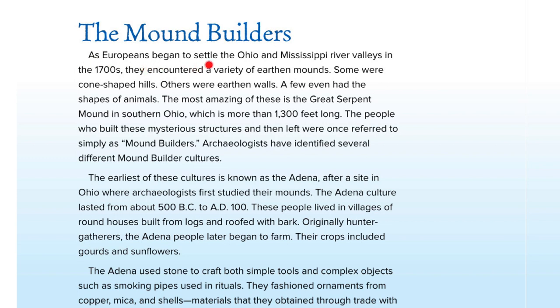As Europeans began to settle the Ohio and Mississippi River valleys in the 1700s, they encountered a variety of earthen mounds. Some were cone-shaped hills, others were earthen walls. A few even had the shapes of animals. The most amazing of these is the Great Serpent Mound in southern Ohio, which is more than 1,300 feet long. The people who built these mysterious structures and left them were once referred to simply as mound builders.